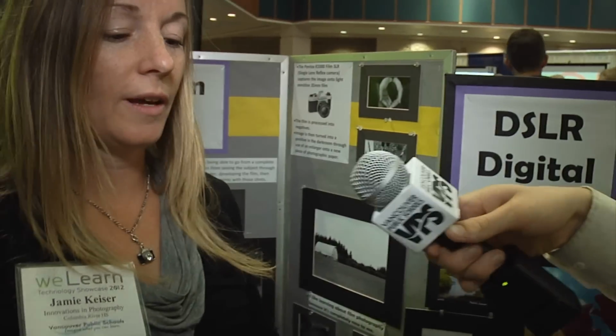So it's a nice entry-level digital camera. We also work with studio lighting, so they learn studio strobes and how to use the studio lighting as if they were going to be a commercial photographer. And being that this is a CTE class, as well as it could be taken as a fine art credit, they learn all the aspects of photography.